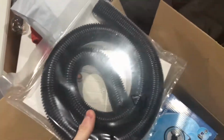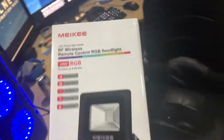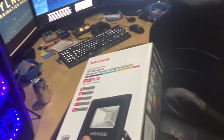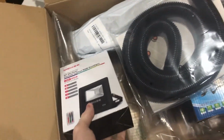What else? Oh yeah, cable tidy. Yeah, didn't expect it to look like that. It looks like something you'd find in a bathroom, but hey. Reason why I bought this is this is going to sit behind the new monitor and then it's going to reflect on the wall. Generally because LED strips are a pain in the ass to work with, and these just eliminate the issue completely.